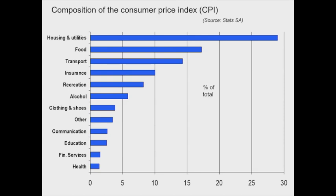Alcohol, my students tell me that alcohol should be part of food. They tell me beer is a staple food. I don't agree with them necessarily. And then we go down to education. Now just compare alcohol to education and health. We spend more on alcohol than on education and health combined. So certainly we need to do something about this. There's a saying that says when the going gets tough, the tough go drinking, and maybe that holds for too many people.